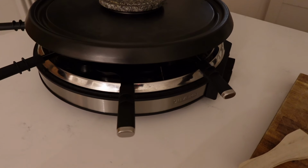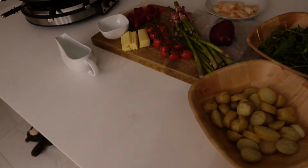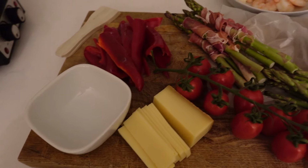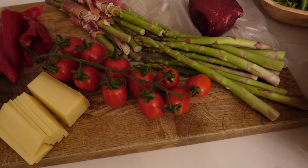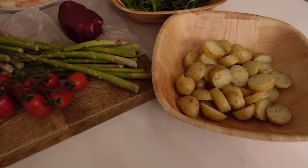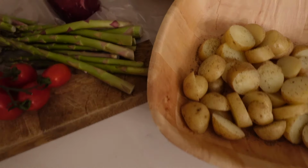We got some steak from the butchers earlier on, so I'm just going to set everything out ready. It's all coming together now, so I've just started prepping everything. The cheese, we've got the peppers, asparagus wrapped in parma ham, and then I've just got some plain asparagus for me. I've got the tomatoes. I've just boiled these potatoes and put some salt and pepper on them, but they'll go underneath the tray with the cheese melted on top and everything.